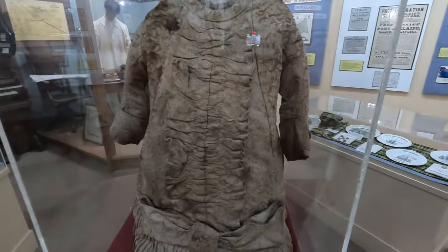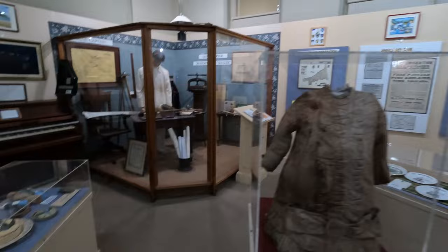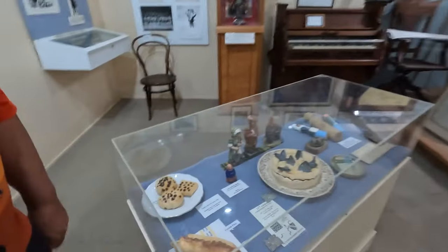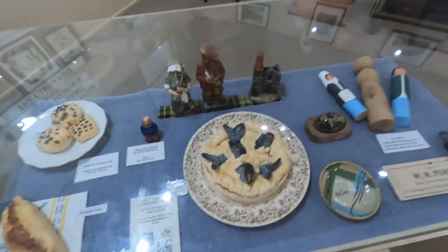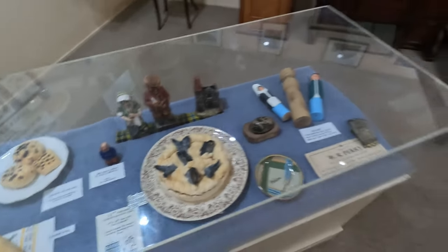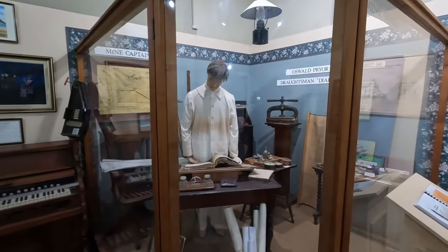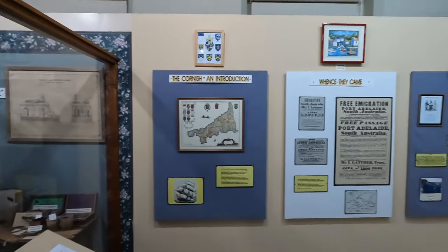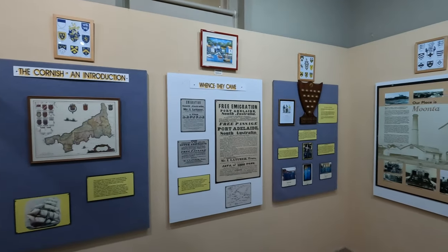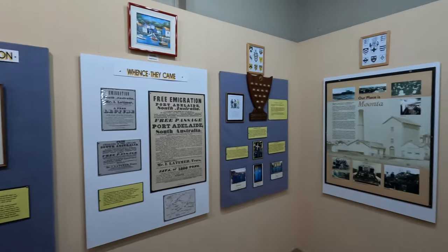Cornwall in 1881 or 84. 81. Yeah. Wow, that is tiny. I hope this is not from that time period. It's lasted well. Oh, we've got fish sticking out. Free passage, Port Adelaide, sir. Free immigration, Port Adelaide.